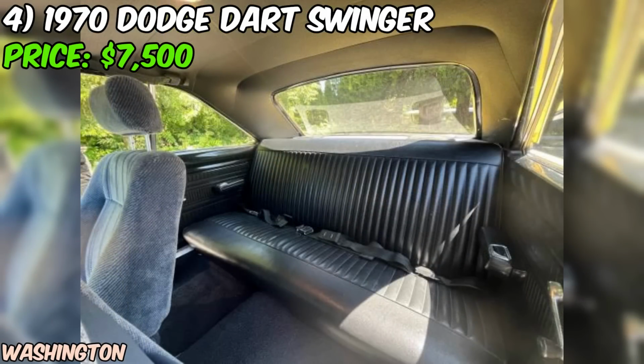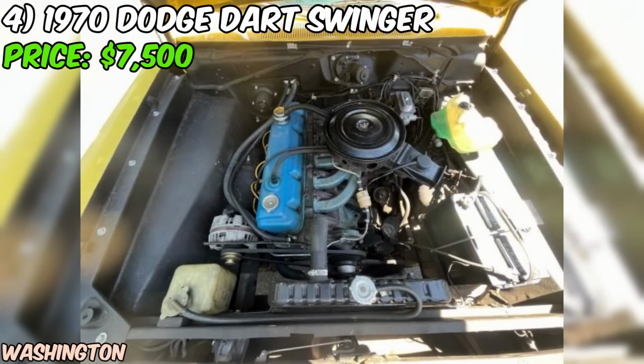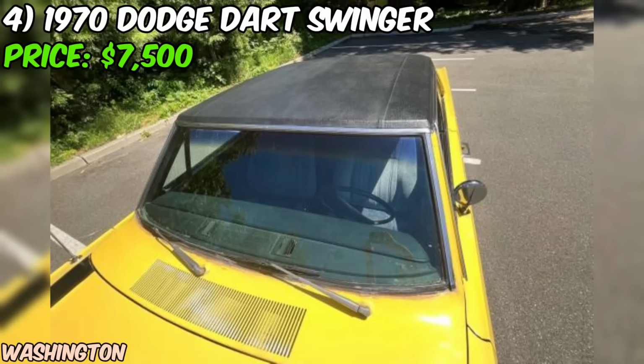The seller mentions that they're likely the second or third owner, which is just a testament to how well this car has been maintained over the years. Now, let's talk about what's under the hood. This Dart is rocking a slant 6 engine with an automatic transmission. It's a classic combo that's known for its reliability and durability.